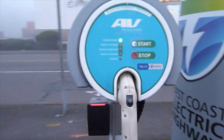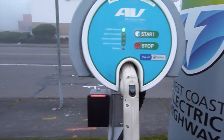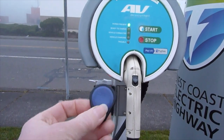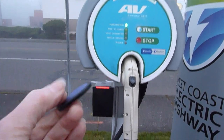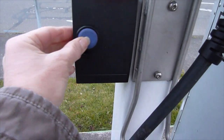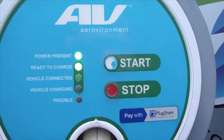This little thing is my pal, my little level 2 charger. You see the little black box on the left with the red stripe? I'm going to need a fob. Here's a fob. And what I'm going to do is slap my little fob against that box, and the little green light blinked, and I'm waiting for something to happen. Ready to charge.